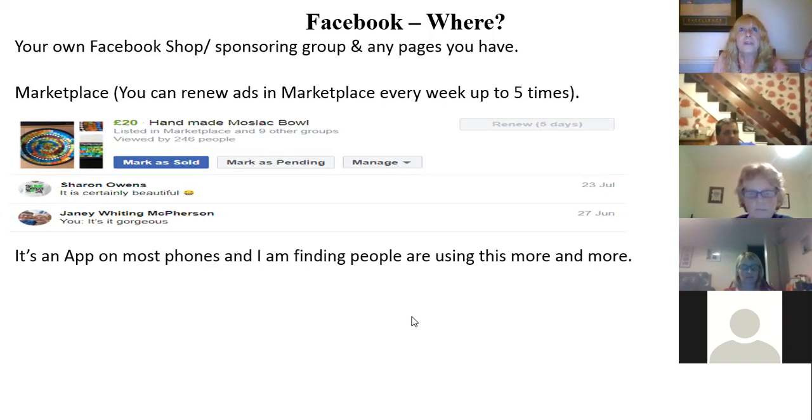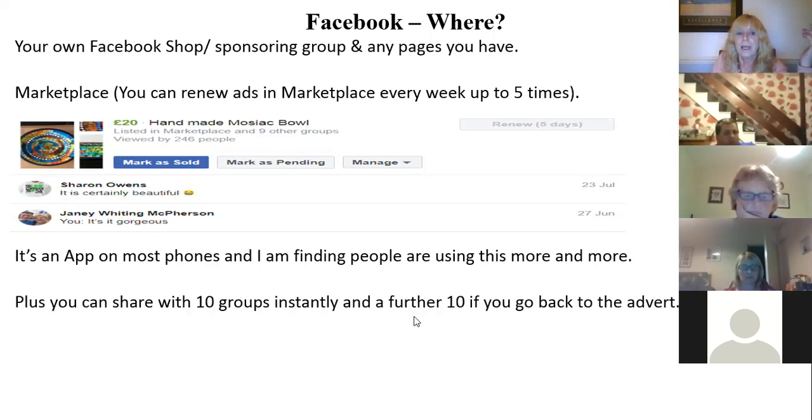If they search for cleaning product, they'll get a notification if you've got your stain remover or cleaning product in your title. And plus, when you share it on the marketplace, you can instantly share with a further 10 groups. And if you go back to the advert, which I've actually forgot to finish that sentence there, it's hiding behind the cameras. If you go back to the advert, so you put it on the marketplace, you share it with 10 groups, and then if you find your advert, say it's in your own shop, Facebook will normally allow you to share it to another 10 groups.